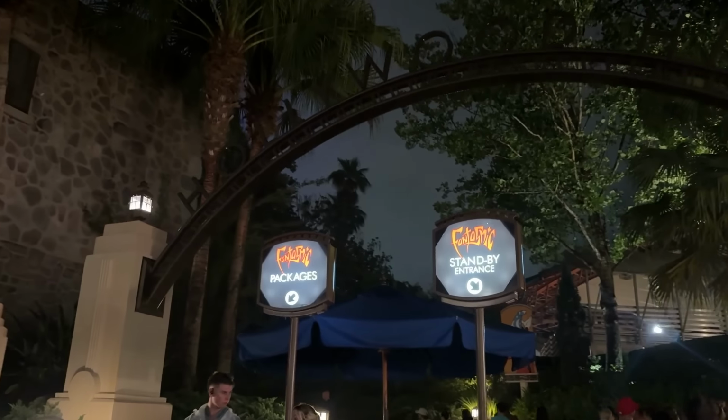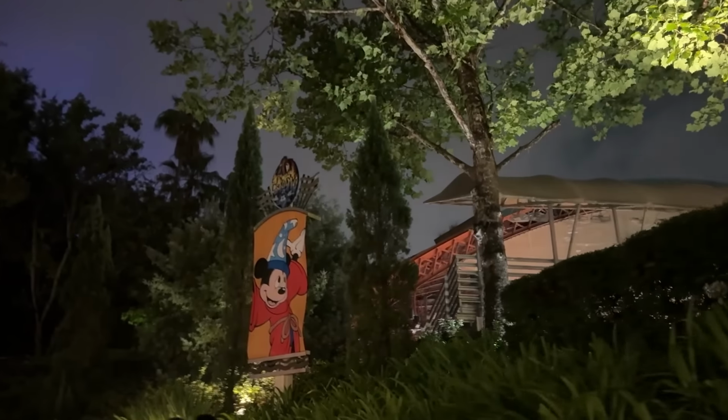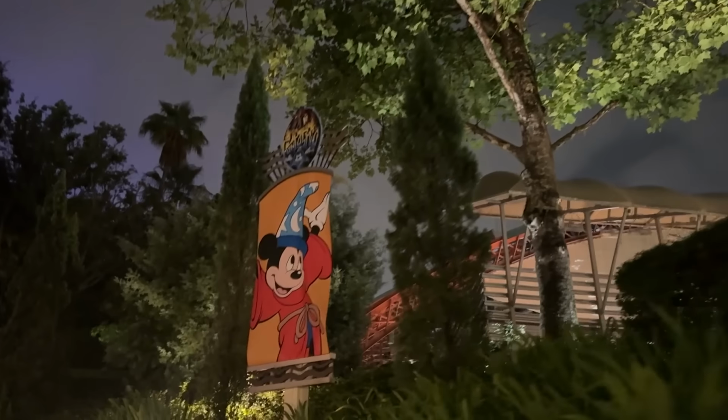All right, there's about 15 minutes till showtime. They're still letting everyone in, but they did just make an announcement that they could have to delay the show in case of inclement weather, kind of just subtly preparing everyone. But let's hope that's not the case.